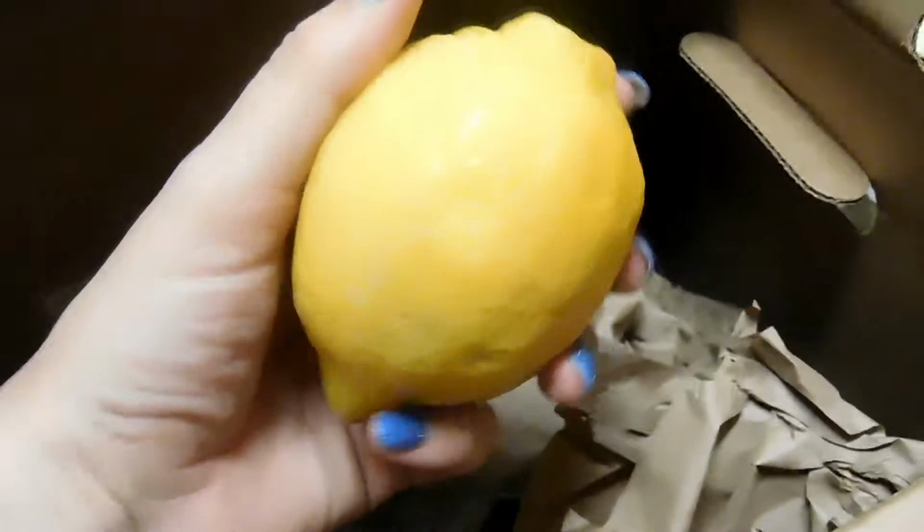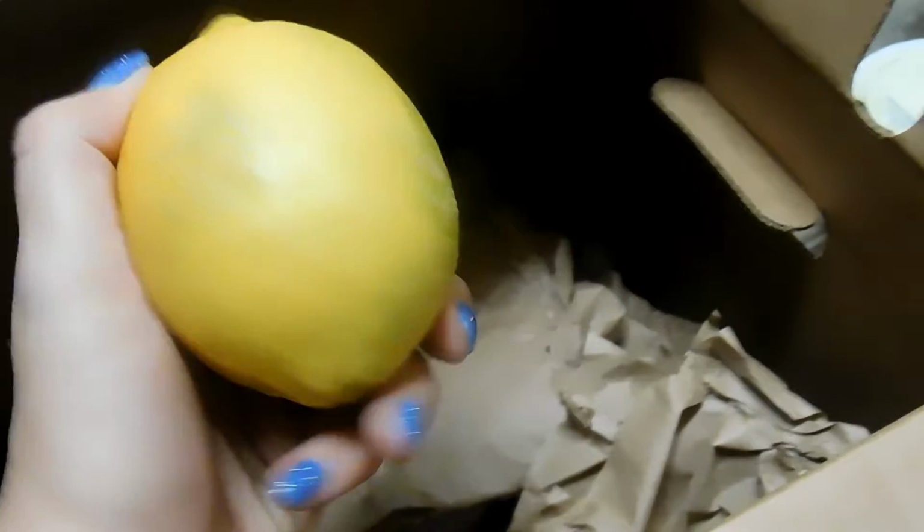Okay, and then we got a sweet potato. I think this was $1.25. I didn't feel like that was that cheap, to be honest, but oh well. We got a couple of good sized lemons. I don't remember how much I paid, maybe 99 cents or something. Anything else? Item was hiding. There it is.